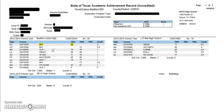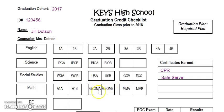Okay, let's look at the transcript. We have biology that has a grade of 65, and it's a 0 credit. If we look at the next biology, we see that it's a 73, and there's a 0.5 credit. Now we can go to our credit checklist, and where we see biology, we can mark it off. We know we've earned that credit for biology, so mark it off. We're done with that one.